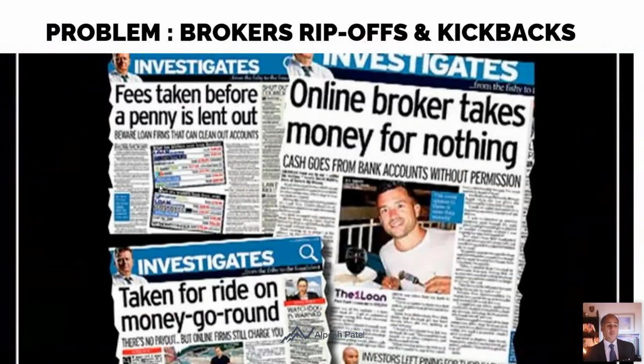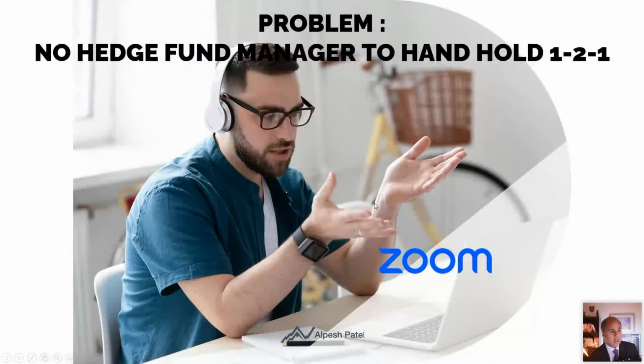Okay. The other problem is brokers. And we'll talk about brokers at the end. I've been an expert witness in court trials against brokers because time and again, the brokers rip you off. Even the UK regulated ones will do tricks to rip you off. And we'll do that in the Q&A dealing with that. And also, there's no fund managers to handhold you. You know, have this kind of call, or even better, one-to-one.